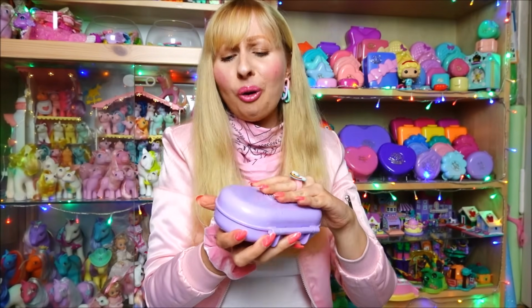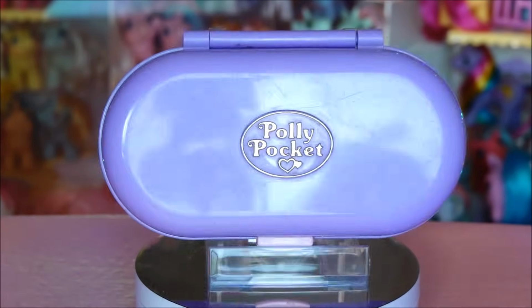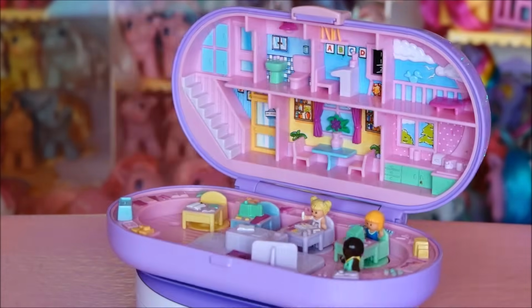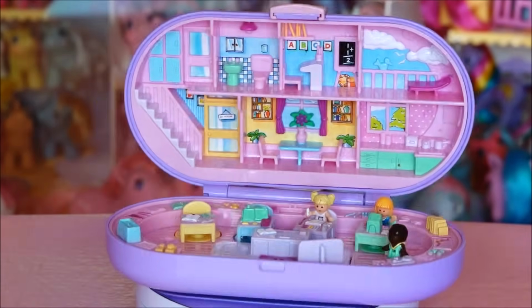I'm so extremely happy that it paid off, that I never purchased it online. I found it at the flea market. Oh my goodness. And this one I was also looking for.